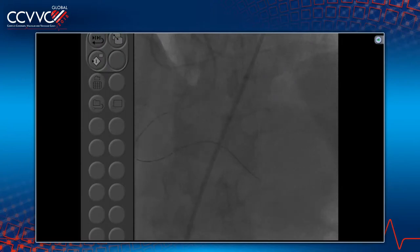Okay, now I think it has gone. Is it? Almost. I'm not sure. Yeah. Yes. Yes. Careful with the guide. Yeah, yes. We have gone into the PDA now. Okay, get us a 300 wire. You like the 300 wire? You don't like the short wire and chop it out?